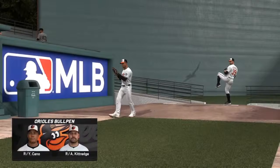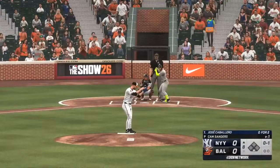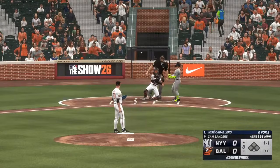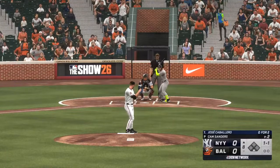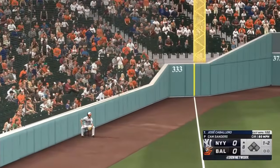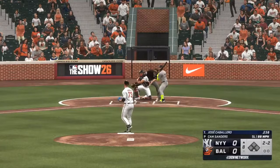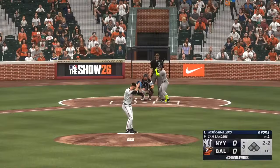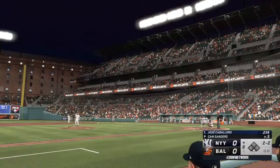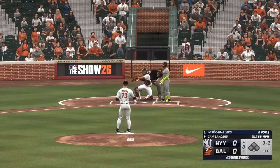That pitch gets the inside corner. 0-1. Activity in the bullpen. Yennier Cano, the closer of the staff, is throwing. Ball, that pitch is up. Turned on, but that's foul down the third baseline. The 1-2. They tried to get him to chase the pitch down and away, but he wouldn't bite. That's foul off to the right side. Keeps the AB going. Pitch misses, and a full count now.